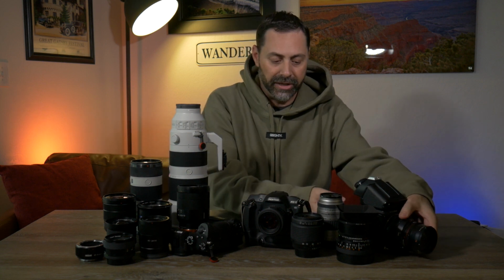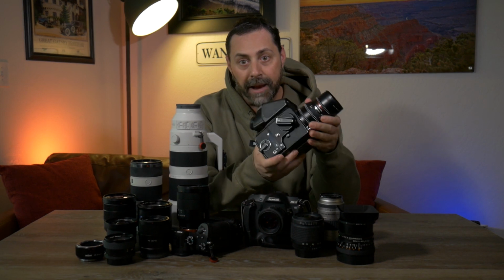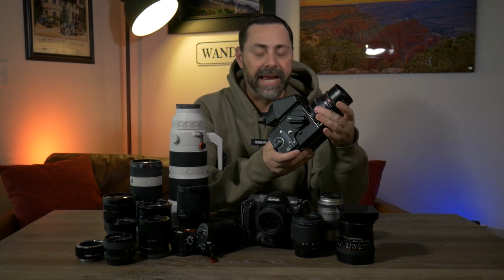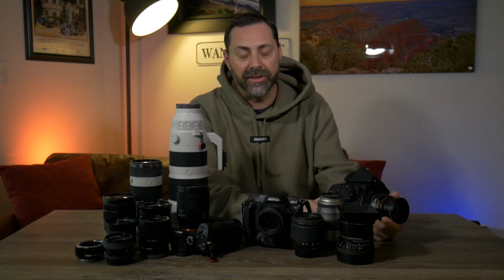But mainly if I'm going to shoot film, this is what I shoot with here. And this is the Hasselblad 500cm, and my family has a very large Hasselblad gear set, just because my dad and my grandfather both shot nothing but Hasselblad pretty much for their photo careers. So pretty much every single lens that Hasselblad makes, we have one.